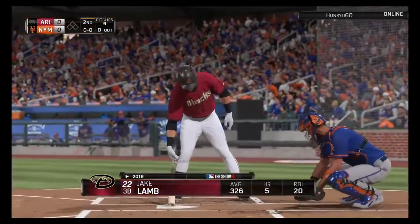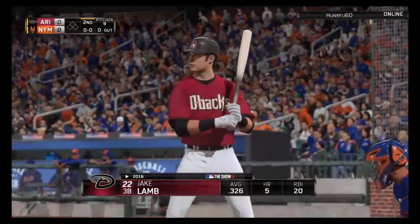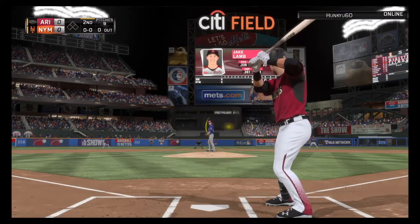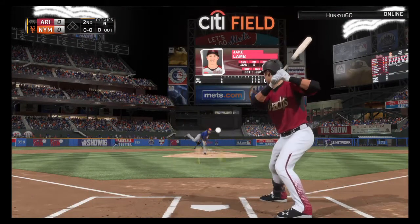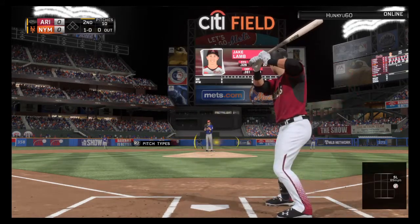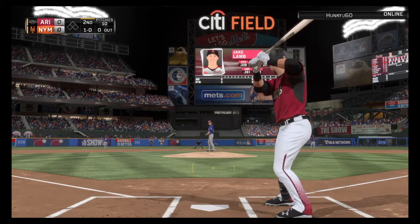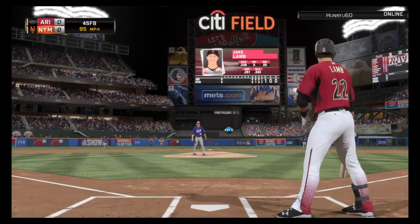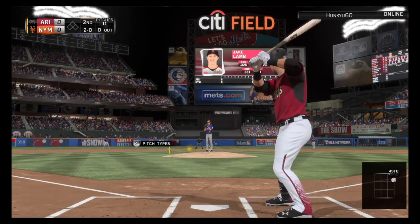Jake Lamb will get his first shot here, and you can see he's got that average up near the .330 mark to begin play. And that is huge for him, too. This is a contract year for him, so he'd love to take those great numbers straight to the negotiating table. 2-0. 2 balls, no strikes.